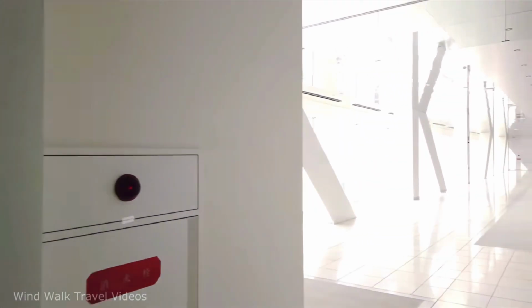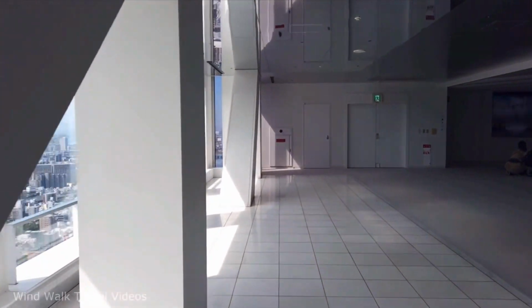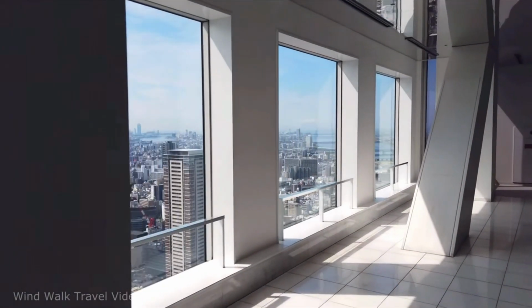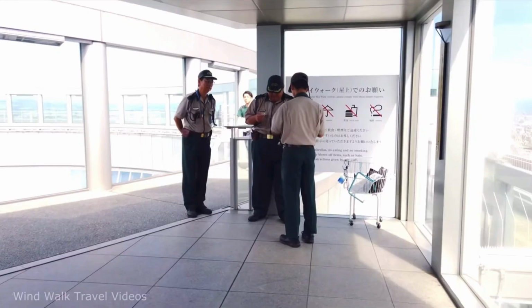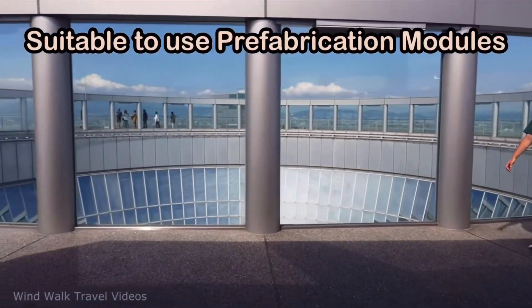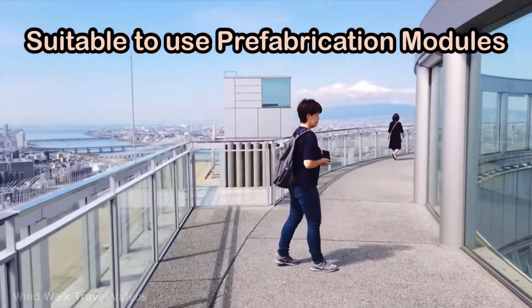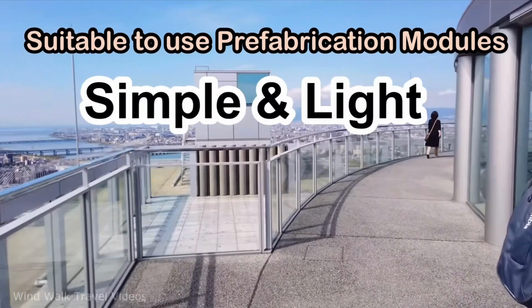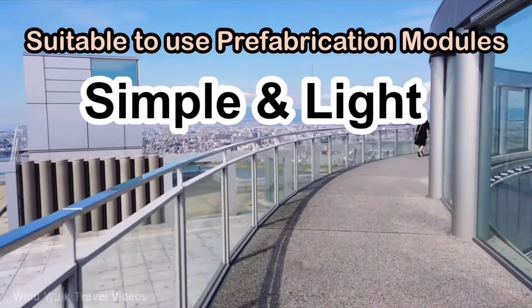The Almeida Sky Building floating garden consists of an observation deck and a relaxation area for visitors. It was suitable to use prefabricated modules because the internal structure was relatively simple and did not require additional heavy or complex equipment.